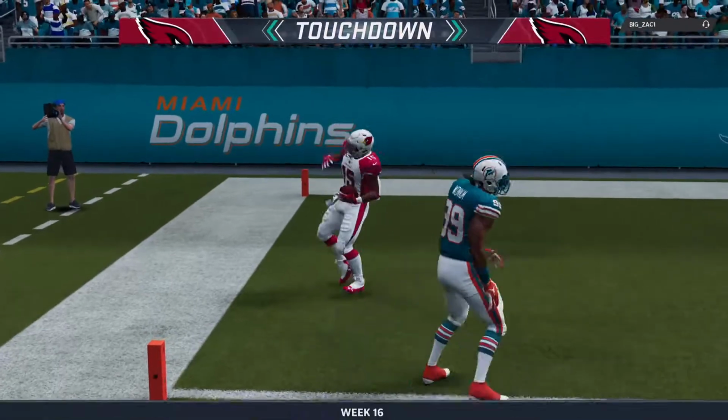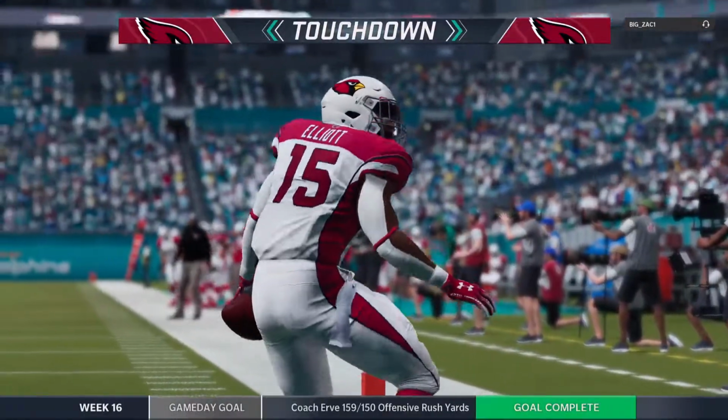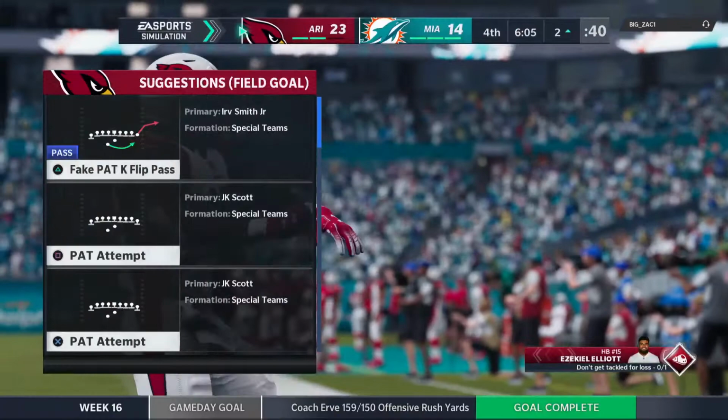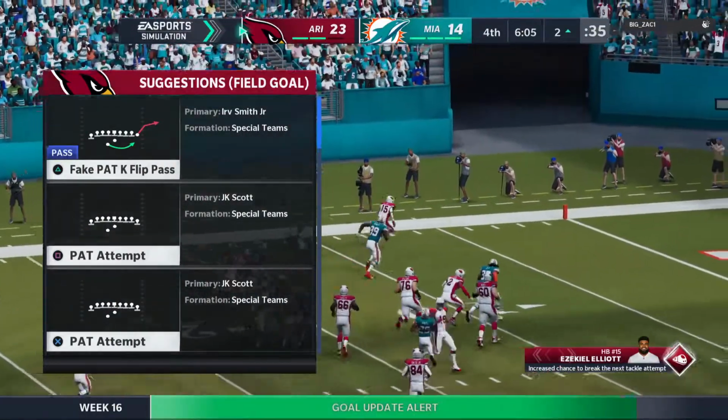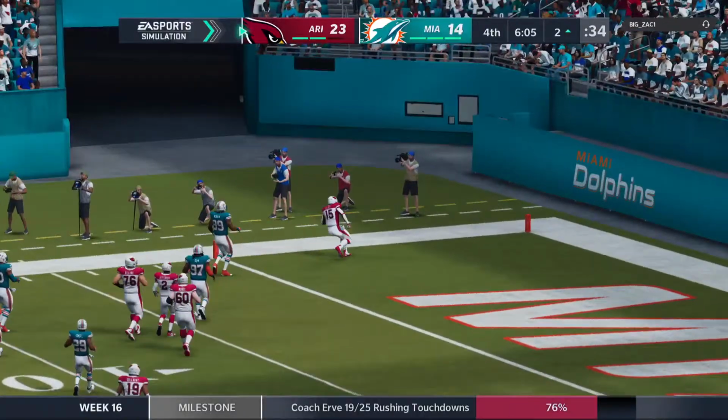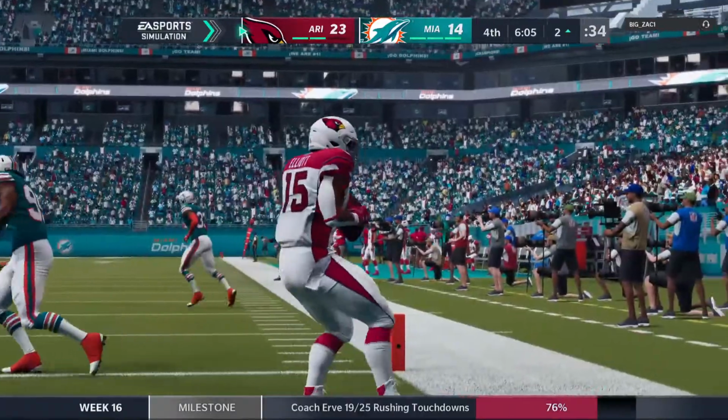Touchdown, Cardinals! Ezekiel Elliott, his second touchdown of the afternoon. And the Cardinals push further out in front. So they went to the ground game on third, hoping to pick up the first. They also picked up a touchdown.